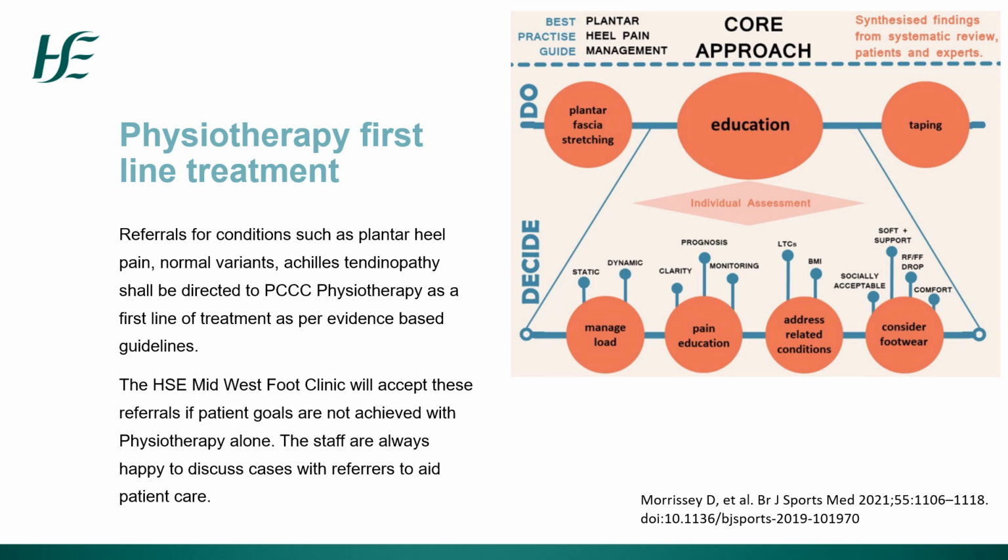So a lot of referrals we redirect back to primary care physiotherapy, and if they're not resolving or getting the natural progression that we'd like to see, then we'll see them here in the Midwest Foot Clinic, and we will work with physios and podiatrists and other health professionals to get the patient to where they need to be, or we can take them on ourselves and work with them alone. So just to remember that, we're not the first stop. When physio is the first line of management, they're going to be seen by the physiotherapists in the community, and then we will come in and help if the help is needed, and physios will talk to us about what their patients need.